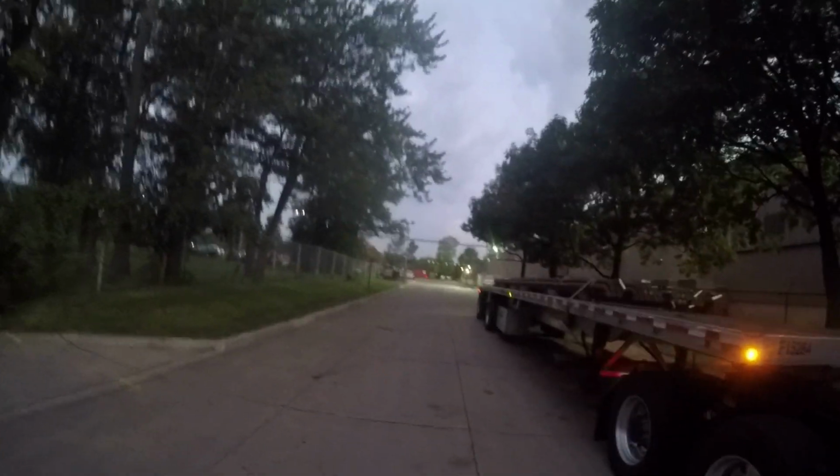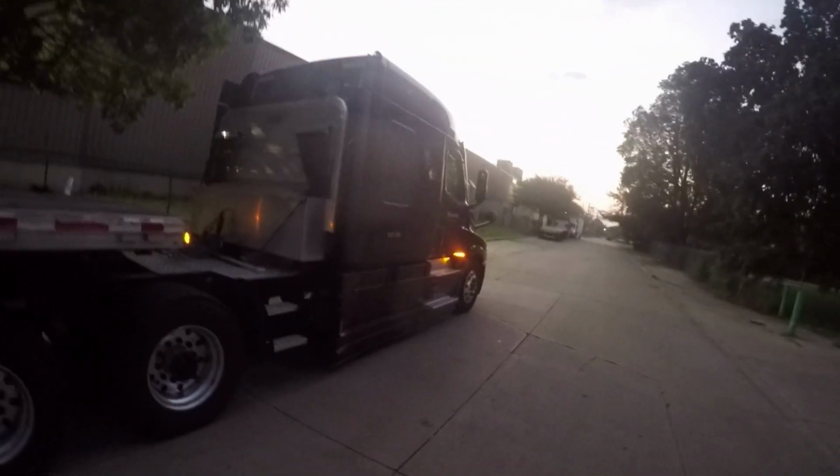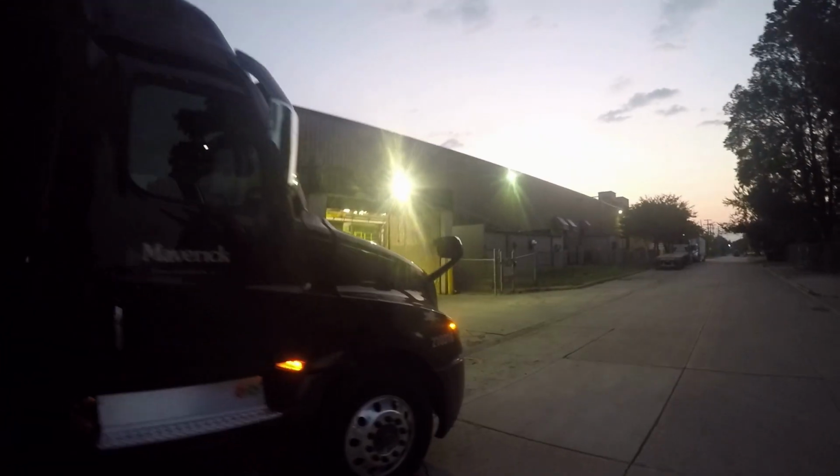I took my middle strap off, so all I have on here still is the two end belly wraps, just to keep it secure while I've got to pull up there beside those trucks and then back into the door. So that's really all I've got left to do. So, all right, just waiting. I'll show you something later.